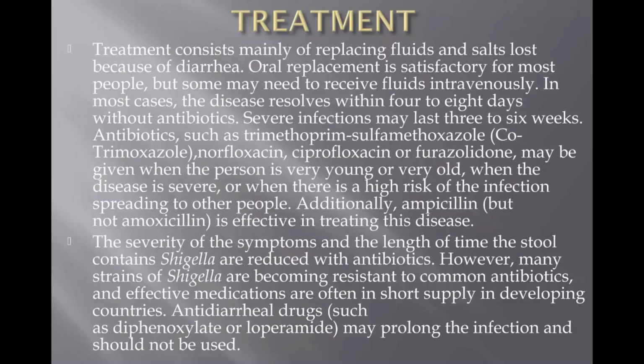Now I'll tell you the treatment. Shigella infection usually runs its course in 5 to 7 days. Replacing lost fluid from diarrhea may be all the treatment you need, particularly if your general health is good and your Shigella infection is mild.